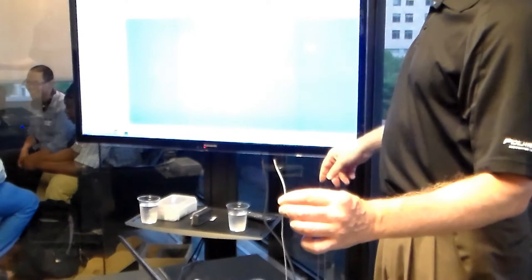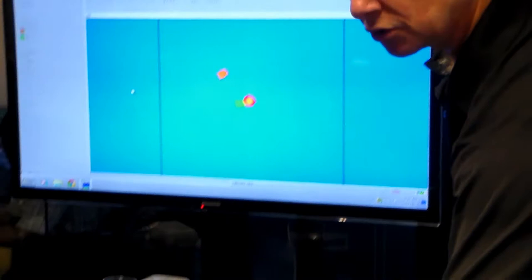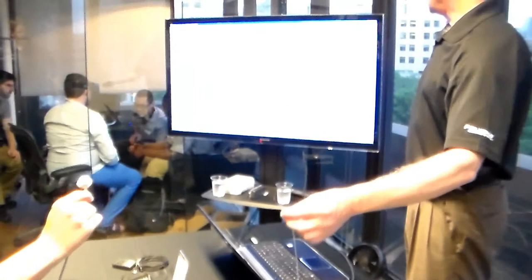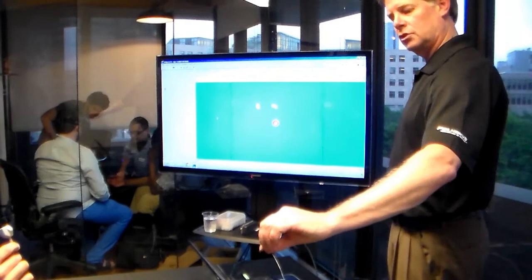So it's full 6 degrees of freedom. And you can see up here we're scrolling X, Y, Z, azimuth, pitch, and roll, and we're monitoring two sensors simultaneously. I have the orange one, and you've got the green one. It's incredibly quick. The accuracy on this particular tracker is about 1.5 millimeters and 0.4 degrees in orientation.